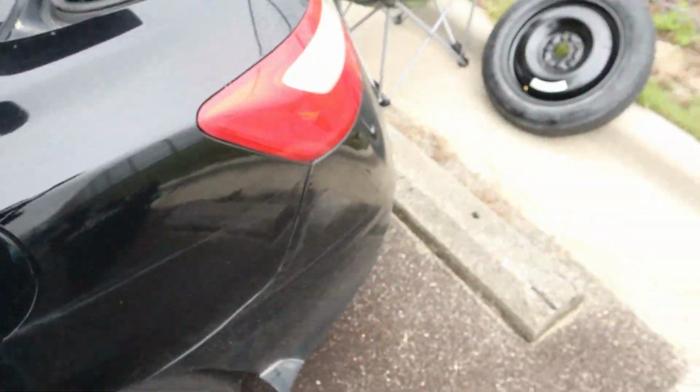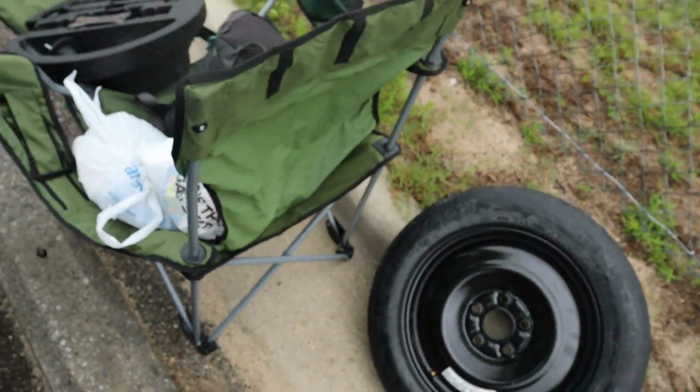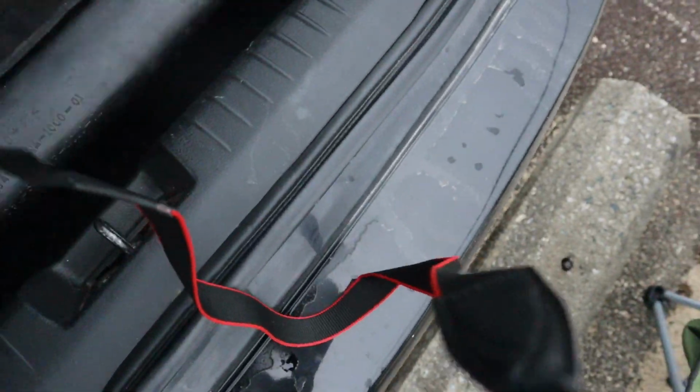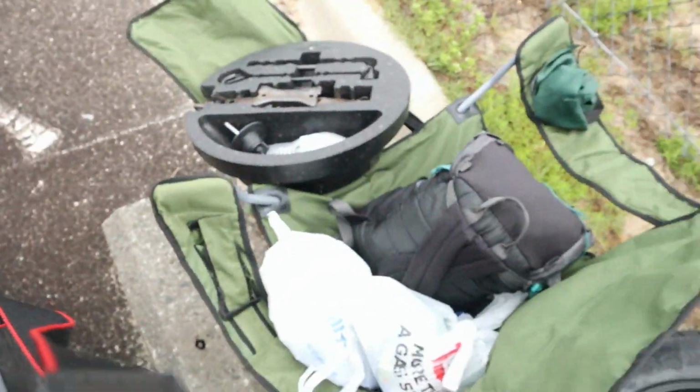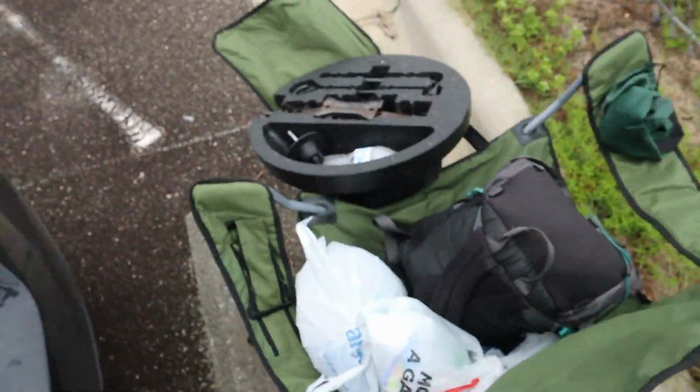All right, got out of the car. I got everything out of it. Spare tire and everything. This just goes into the race prep thing, so that's lit.